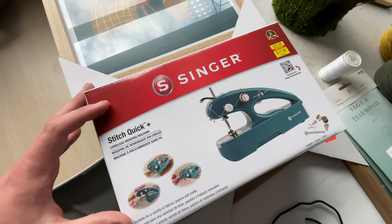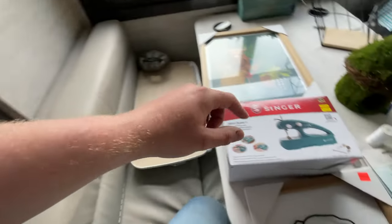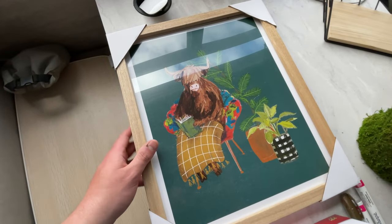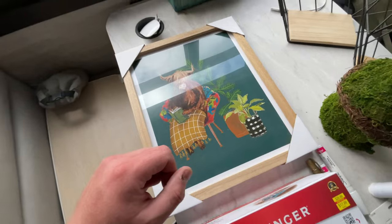It's a little sewing kit so Emma can work on projects, and our flag in the back needs to be sewn. We've got this guy. I think it was about $20 or so. Kind of a little bit of fun there.